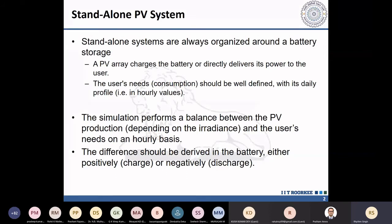The PV array charges the battery or directly delivers its power to the user. When the sun is up and the PV power is available, ideally we would like to route it directly to the user, and whatever is the excess beyond the user's consumption can be stored in the battery. The user's needs or consumption should be well defined with its daily profile. When we talk about standalone PV system design, modeling and simulation, the user's need is a prominent component, and it needs to be very clearly defined.